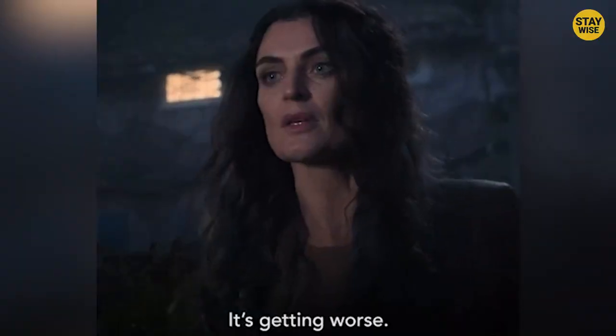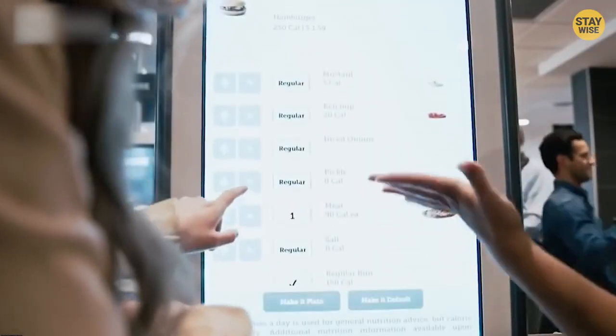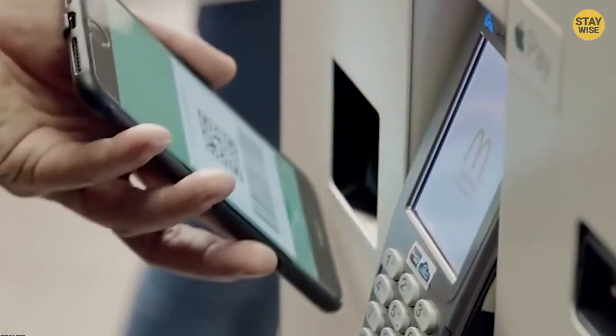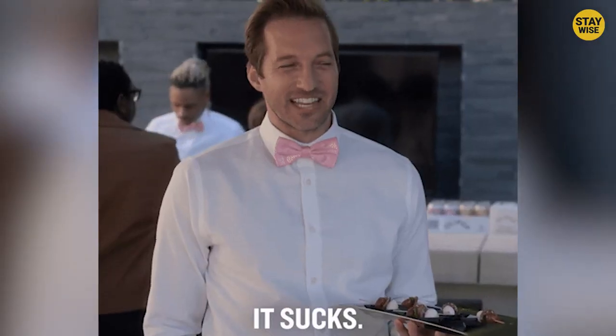Oh man. And just when you thought things couldn't get any worse, with the rise in technology, McDonald's jobs are starting to be replaced with touch screens. You might have already seen these machines if you visited a Mickey D's lately, because they work for free.